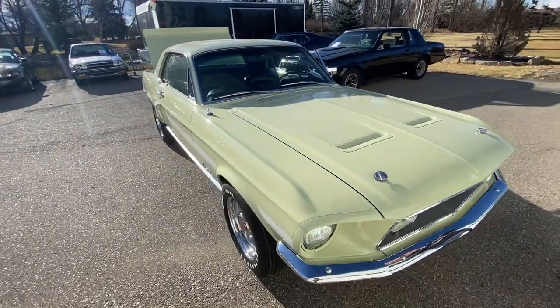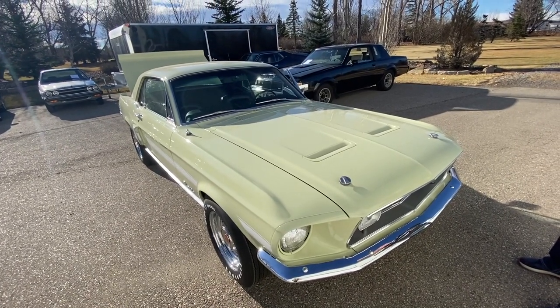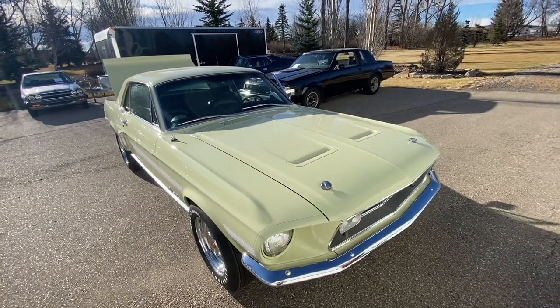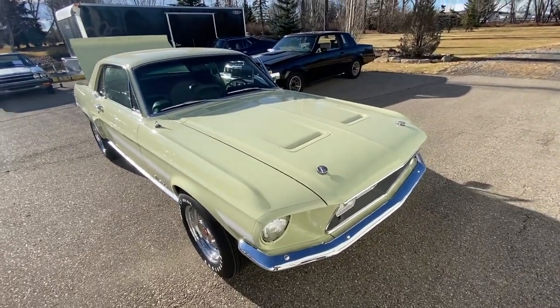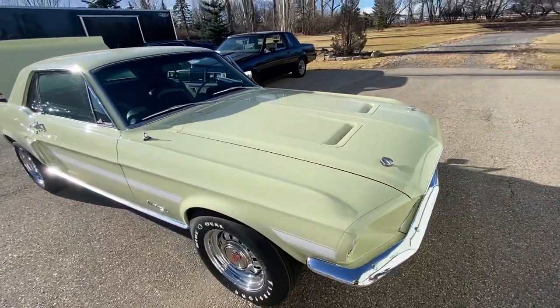I mean, this car just came out of storage. It's been stored for 3 years. I haven't even come down, and it started right up. Anyway, it did really start right up.